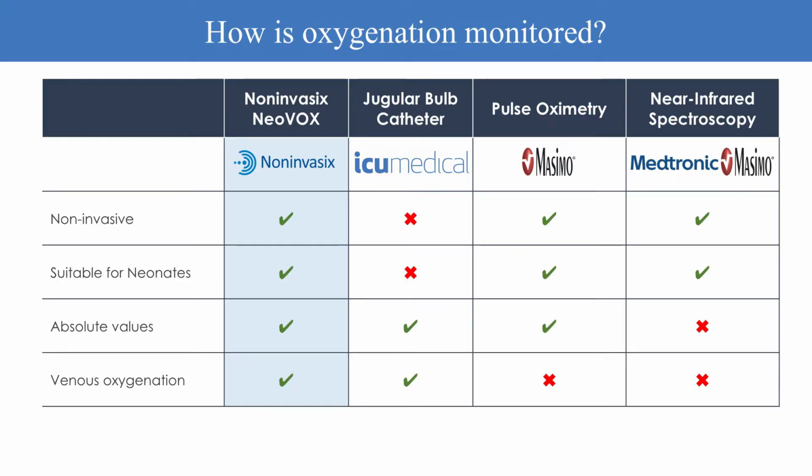So how does this compare to the crude and invasive tools I mentioned earlier? Well, the gold standard is the jugular bulb catheter, which is an invasive catheter near the jugular. It's not suitable for neonates because their blood vessels are too small to be catheterized, but it provides absolute values of venous oxygenation. So you know how much oxygen was extracted by the organ. Pulse oximetry is ubiquitous in the hospital today, but it only measures arterial saturation. It doesn't give you that venous number.